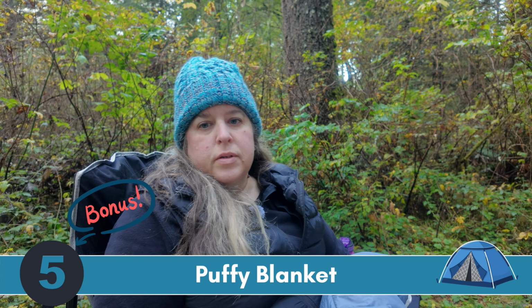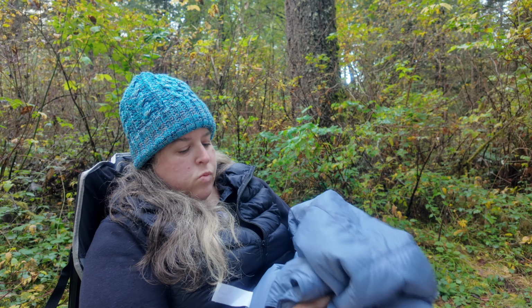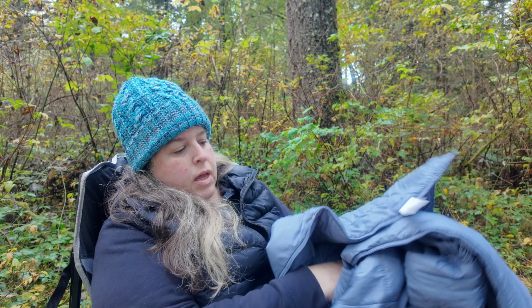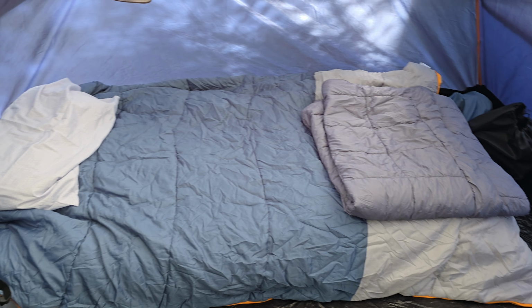Okay, here is a bonus. This is a little puffy blanket. Keeps me super warm. It's not really big. It's like a throw size. And it's like a little puffy jacket, but in a blanket form. And it keeps me really warm, especially when I'm here by the fire, want to keep my toes warm, or at night when I'm sleeping. This has really helped keep me warm in 34-degree weather.